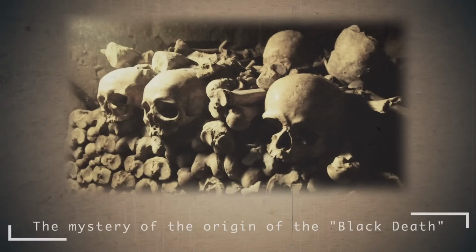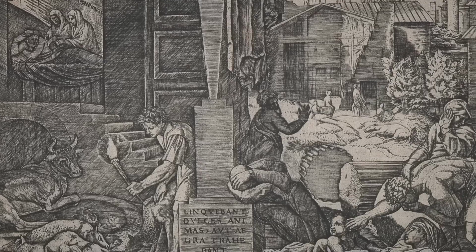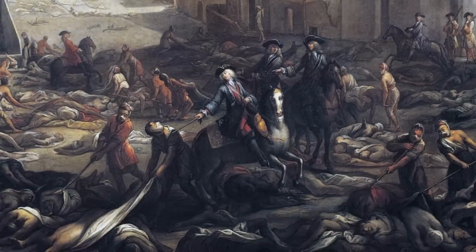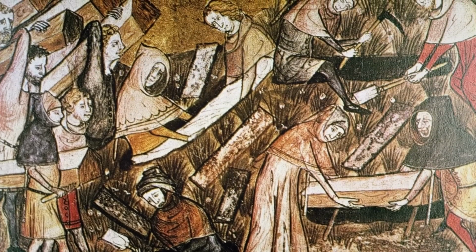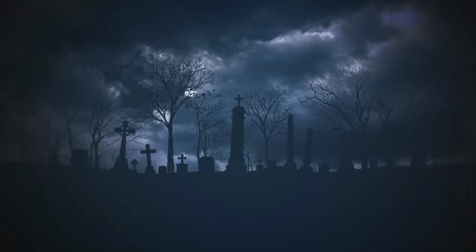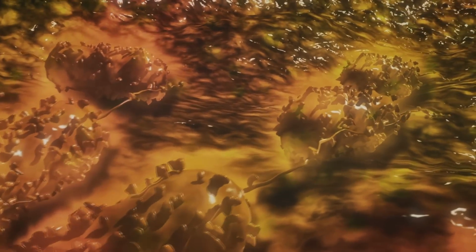The mystery of the origin of the Black Death. The year 1347 marks the outbreak of one of the worst epidemics in European history. Hundreds of years later, scientists have finally managed to unravel the mystery of the origin of the Black Death. The bacterium Yersinia pestis was carried by fleas and lice. It spread rapidly and in subsequent years destroyed up to 60% of the population of Western Eurasia. And even after that, the pathogen repeatedly caused local outbreaks over several centuries.